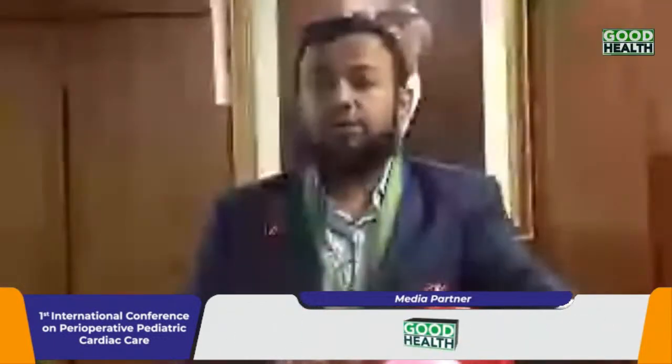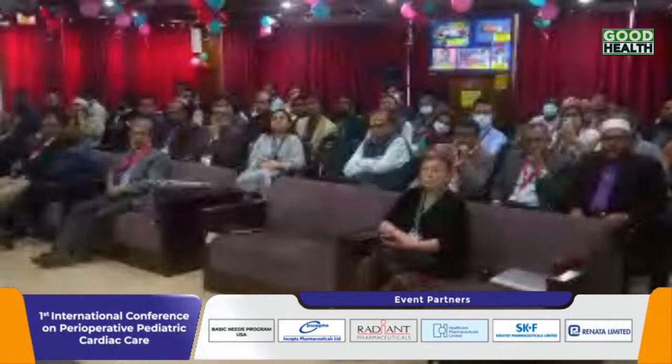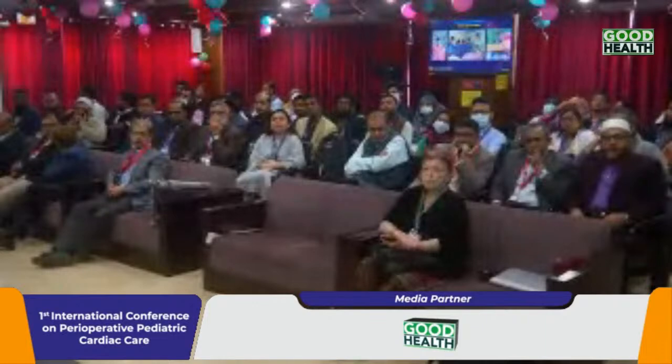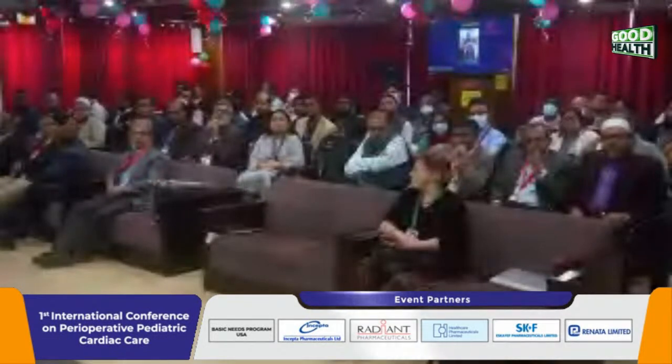We have more than 200 tetralogy of Fallot patients in the last year, and 47 patients had arterial switch operation for TGA last year, and its number is increasing every year. Infant and neonate numbers are also increasing, and sometimes it looks like a neonatal ICU, not a pediatric cardiac ICU. So we have a diverse group of patient population, malnutrition, patients with comorbidities, and also adult congenital heart disease patients. Teenage mother, another problem in this part of the world.